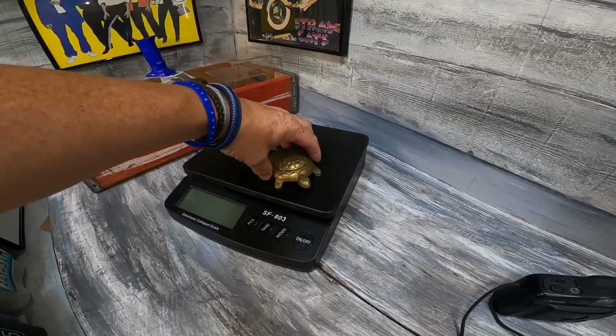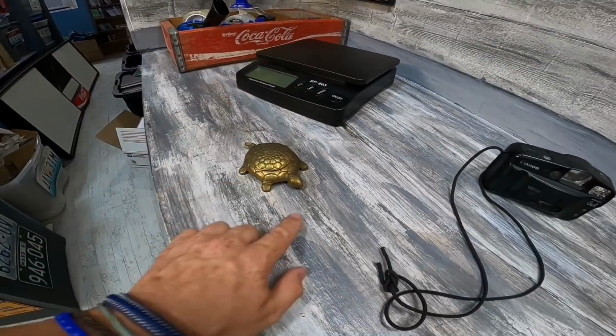I like that little thing. Trinket box? I don't know. What do y'all call that? I thought it was cool. 15 plus shipping.